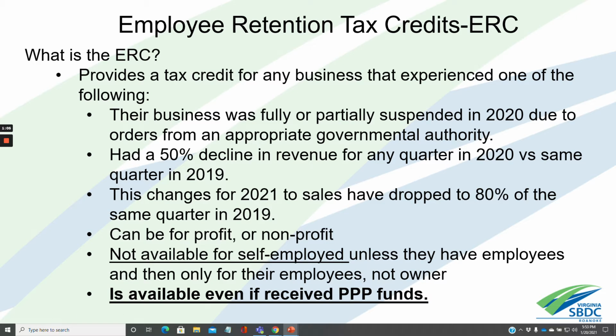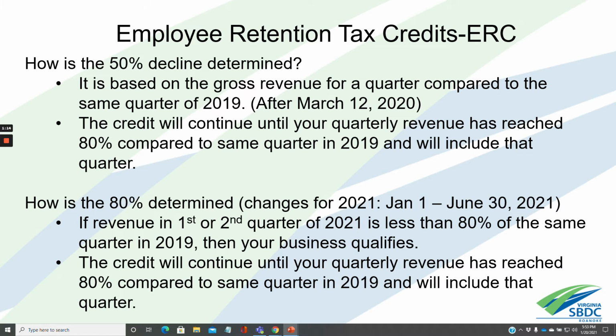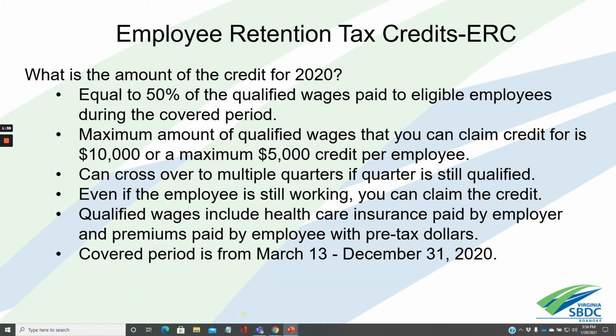Also available for nonprofits or for-profits. Again, it's not available for the self-employed unless you got employees, and is available even if you receive PPP funds. So 50% decline is basically looking at quarter to quarter of 2020 versus 2019. And the same thing for 80% for 2021. It's from January 1st to June 30th. So you're looking at first quarter and second quarter of 2021 versus the same quarter in 2019.